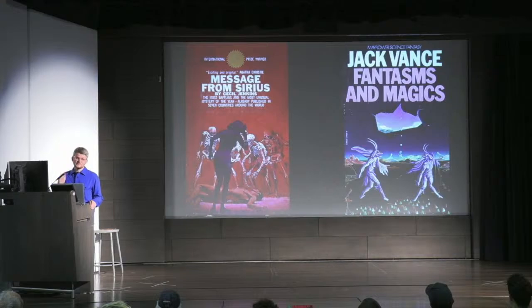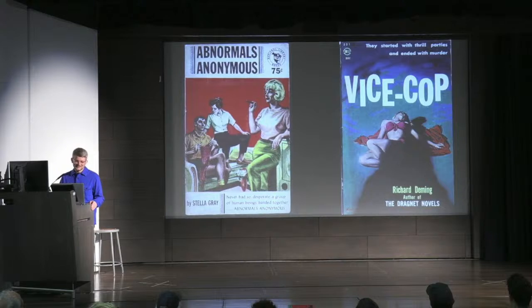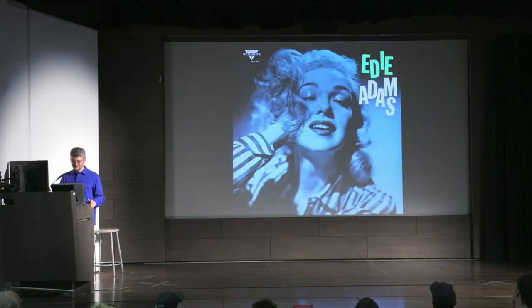lots of cool paperbacks used Franklin Gothic. Also just kind of seedy Pulp Fiction stuff from the 60s. I really like the kind of bouncy baseline of this Vice Cop example, and I have a few others.